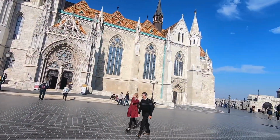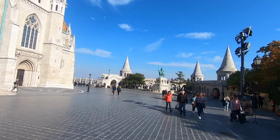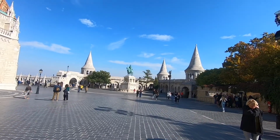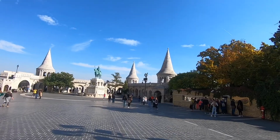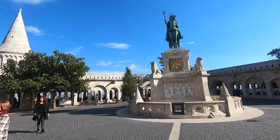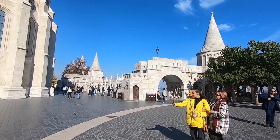It's a beautiful area, lovely and peaceful. Really well maintained and looked after. Looks like they've been through and cleaned all of the brickwork. Spotless. And takes you all the way. There's some awesome views from over there which we'll get on the camera in a second.